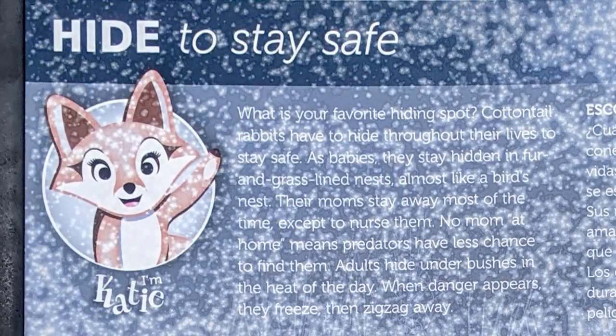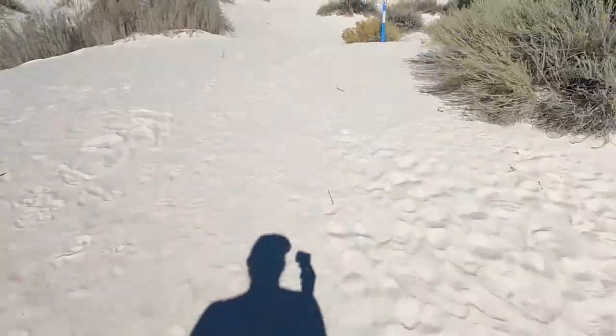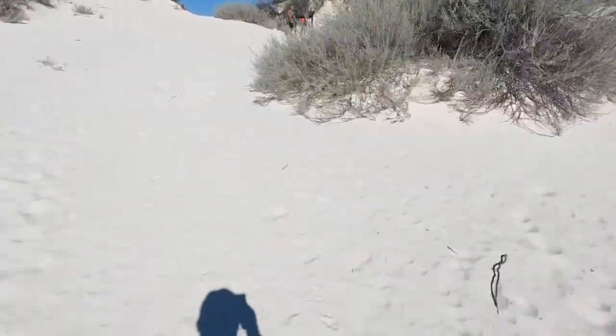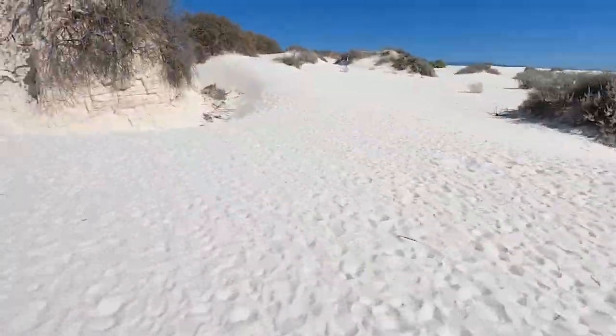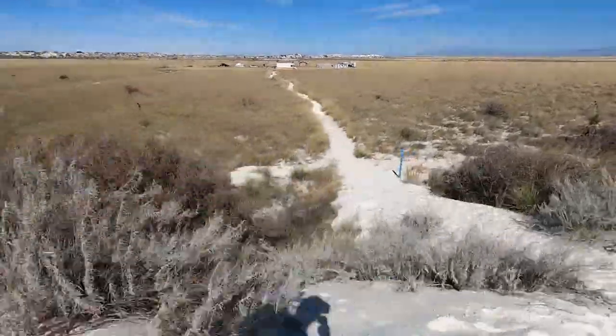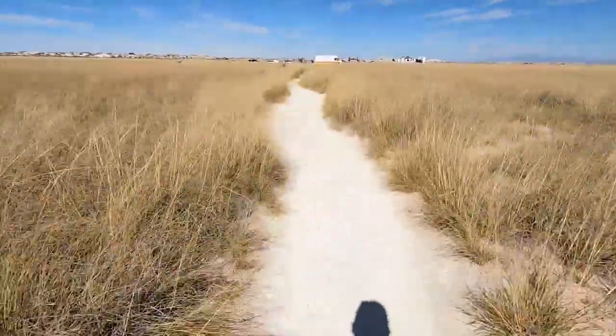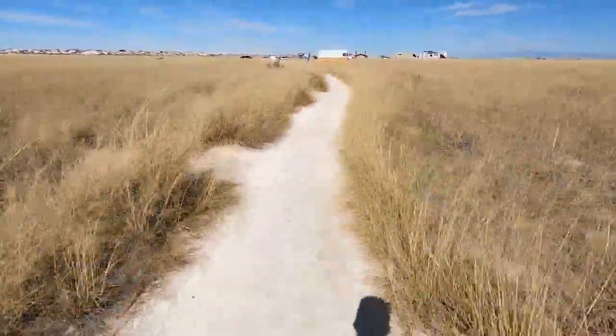What is your favorite hiding spot? Cottontail rabbits have to hide throughout their lives to stay safe. As babies, they stay hidden in fur and grass-lined nests. Their moms stay away most of the time except to nurse them. No mom at home means predators have less chance to find them. Adults hide under bushes in the heat of the day. When danger appears, they freeze, then zigzag away.